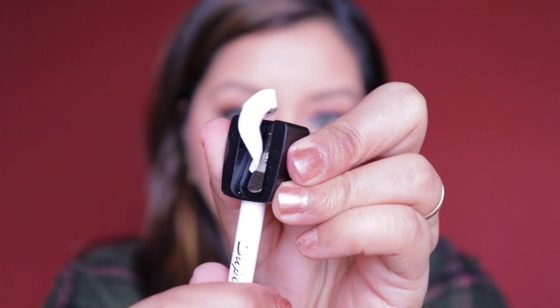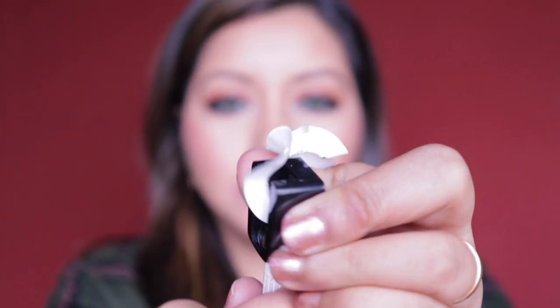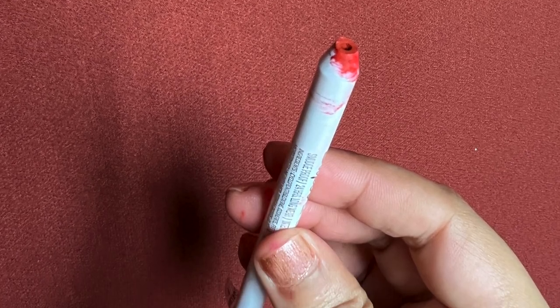And now for the FYI, there are 2 points. The first point is that there are sharpeners available for each and every shade, which is amazing. But then I bought 12 shades, so I have 12 sharpeners right now. The second point is that only one of the shades actually broke on me, but the rest was completely fine. I thought it would, but it did not.